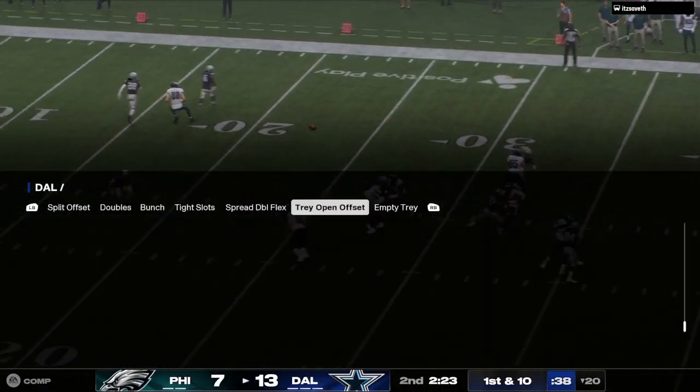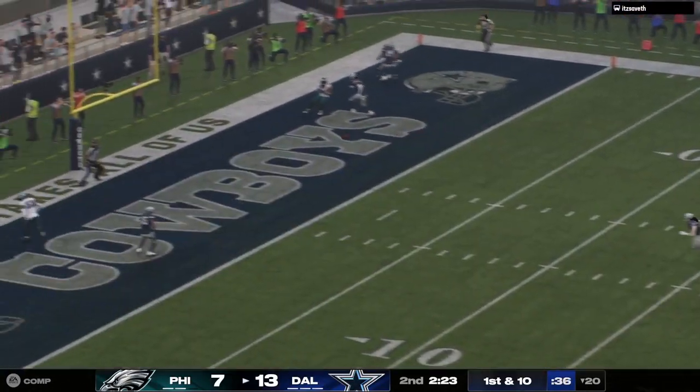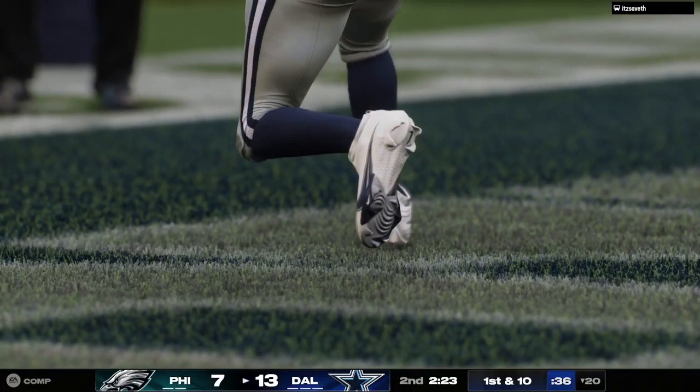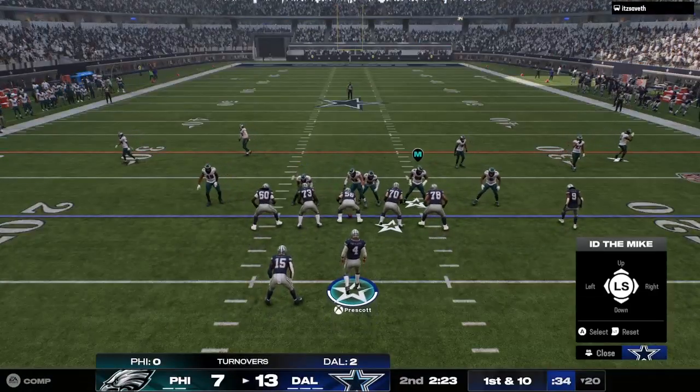Hey, how about some applause for the stand by this defense? Just to force them into a 4th and goal situation was one thing, but then to get the interception, keep them off the scoreboard, that's a job very well done.